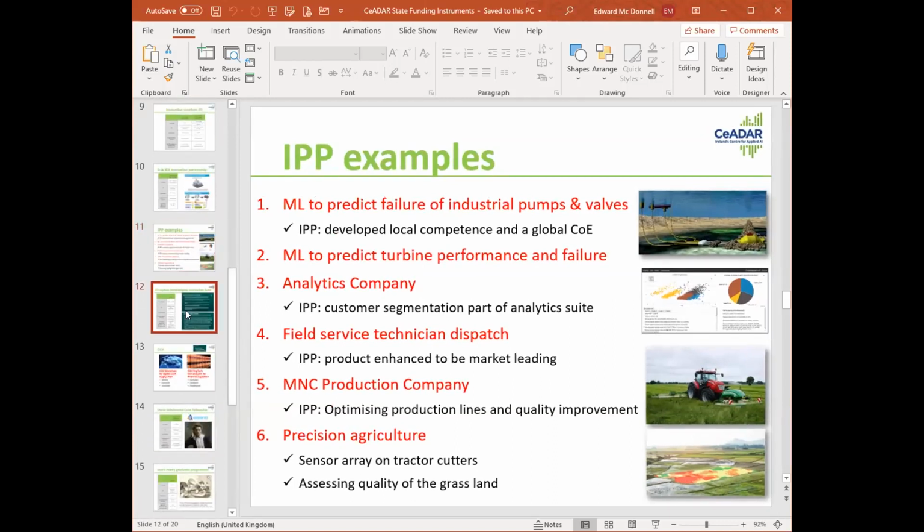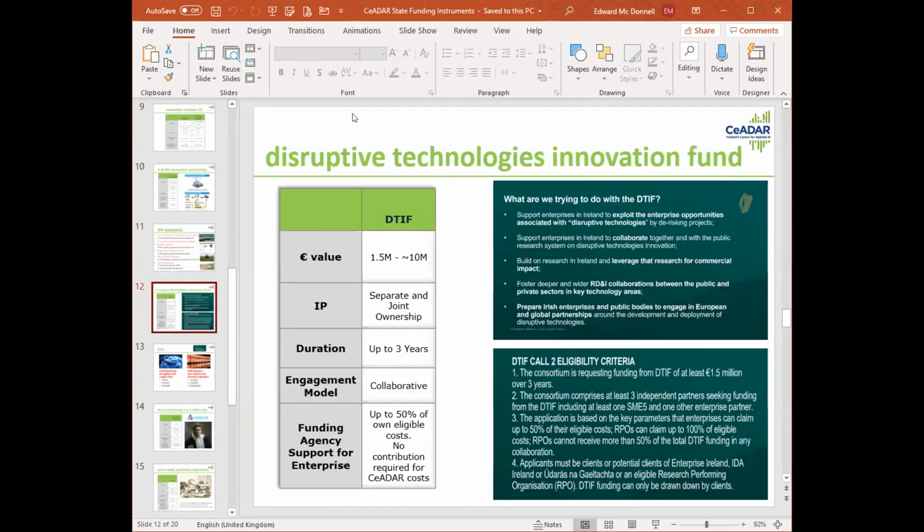So another tool to talk to you about now is what's called the DTIF, the Disruptive Technologies Innovation Fund. It was set up a year and a half ago by the Department of Business and Enterprise. And the whole purpose of it was to really bring companies and research performing organizations like ourselves together to exploit disruptive technologies and to foster collaboration between companies and RPOs as well. The DTIF was launched to great fanfare. The total pot available is €500 million, which is a significant investment by the state.